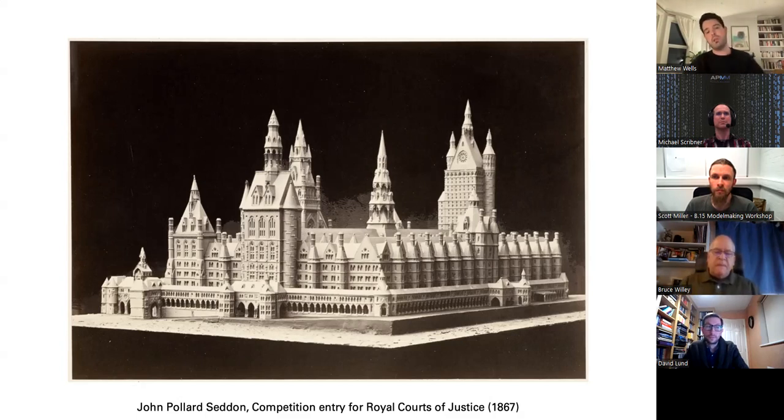This competition entry by Seddon didn't win. This kind of neo-Gothic thing didn't win. But rather interestingly, the model has disappeared, but we have photographs of it. And we know that quite clearly there was a moment where, whilst the model was being displayed for the public alongside a whole other series of models of this building as part of the competition, photographs, including this photograph, were put on display in two different architectural exhibitions elsewhere in London. Again, showing us different ways in which audiences interacted with it.